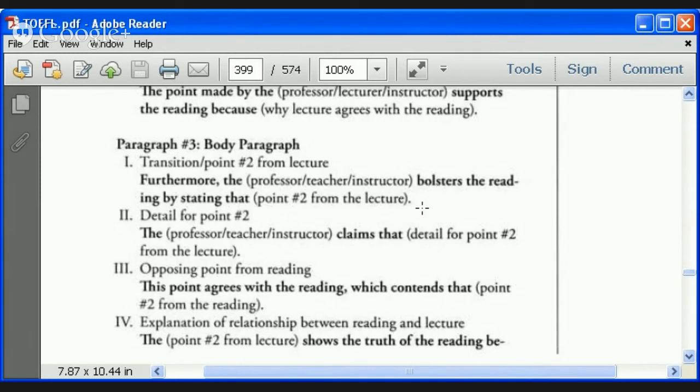TOEFL wants what it wants. IELTS is very odd. IELTS in writing and speaking will give you extra points for attempting to do more complex things. TOEFL, it's exactly the opposite. In IELTS, if you try something more complicated and you fail, you can actually still get a higher score. In TOEFL, if you try something more complicated and you fail, you get a lower score. TOEFL would prefer you to keep it simple and direct.